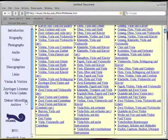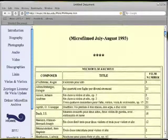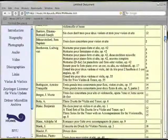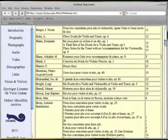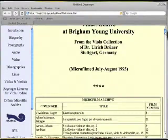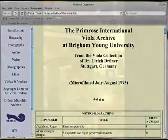Another project has been to create a database of viola music that we have available on microfilm. In 1993, our archivist David Day was granted permission to film manuscripts from the viola collections of Dr. Ulrich Drüner from Stuttgart. A listing of these manuscripts, searchable by composer, is also available on the website. The Primrose International Viola Archive is in the process of acquiring the actual original manuscripts that make up this collection, a project that will greatly enrich archive holdings.